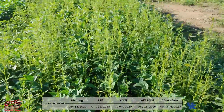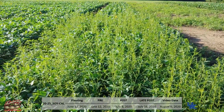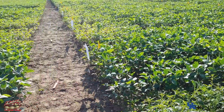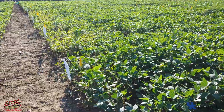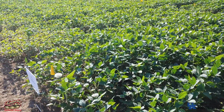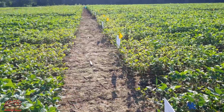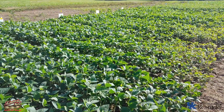And then finally, here is your untreated, your last untreated, or the second untreated. Again, all of these treatments look much better than the untreated, so if a farmer is willing to put on any of these treatments, we're pretty happy with them. But overall, we'd much rather have more residuals in the tank. And if we can go with those first three treatments where we're getting 2 residuals up front and a lay-by afterwards, we're happy with that. But the more, the better.